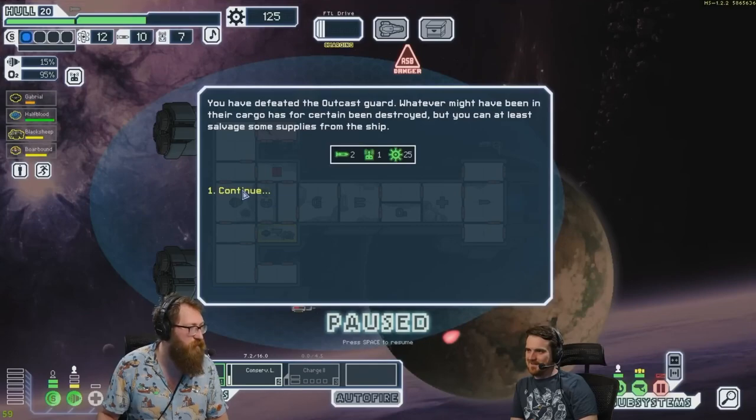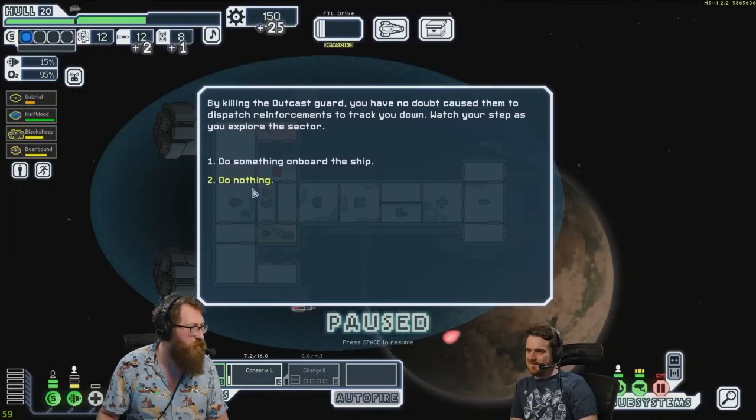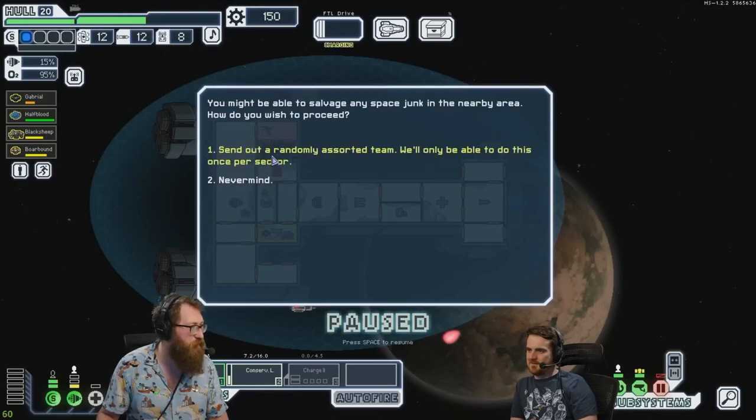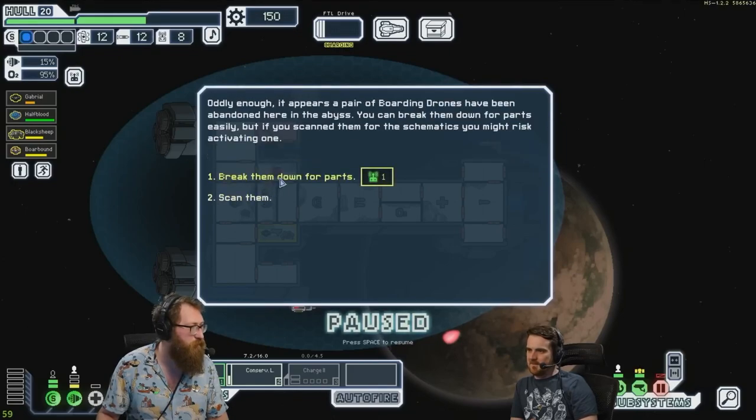Okay. We've defeated the guard. Sweet. Oh, nice. Do something on board. Perform a task. Go on a salvage mission. Yeah. Scan them?